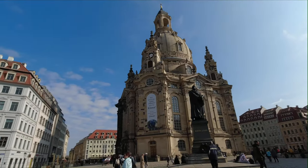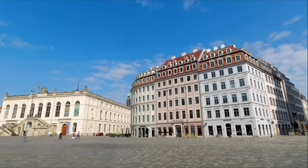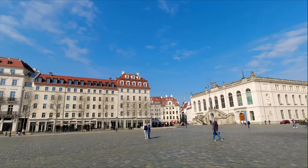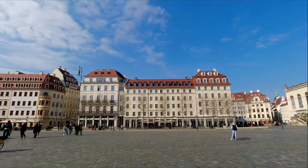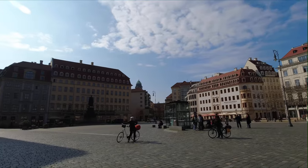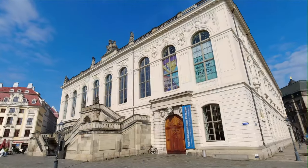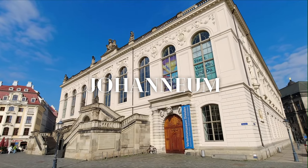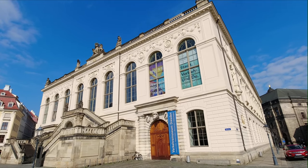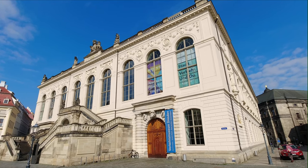This Church of Our Lady is actually in the middle of the New Market Square. The New Market Square, like the Church of Our Lady, was reduced to rubbles during the war and was rebuilt, and now surrounded by private houses and restaurants. This is the Museum Johanneum, or the Transport Museum, since Germany is famous for its cars, Mercedes-Benz, BMW, Volkswagen.